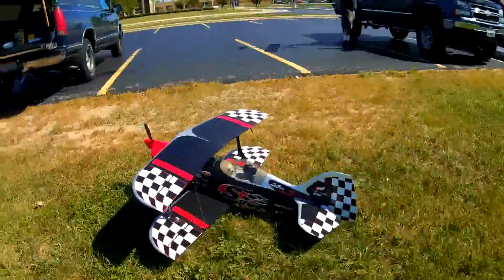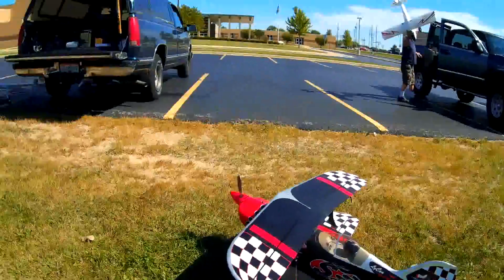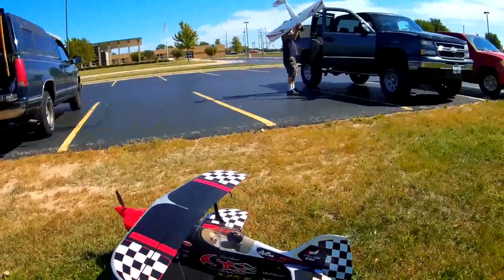It was fun. Let's see what else. I've got a Zephyr with me today. I brought the F-86. Have to see if we get rid of the rest of the cars and stuff here and cool us down a bit.